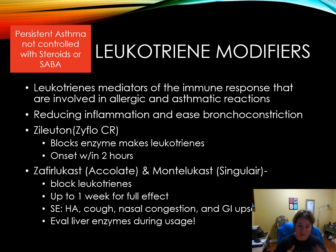With the Accolate and the Singulair, you got to watch their liver enzymes and be very cautious. If you're getting your history from your patient and you say, so do you drink? And they're like, yeah. And you're like, okay, well, what do you drink? Well, I have alcoholic beverages 6 times a week, and I drink tequila every single night, and blah, blah, blah. This is not the medication for them.